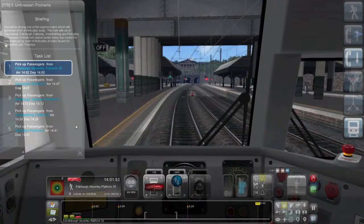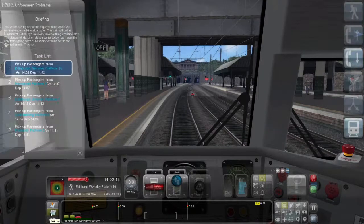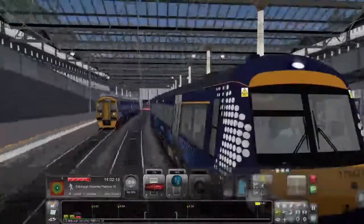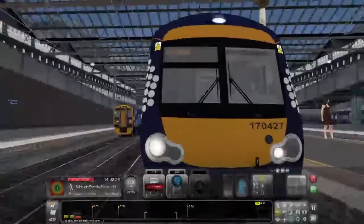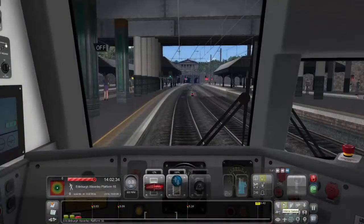Yes, Amy. Now waiting for this to work. We are using the class 170 today, so if you don't actually know what that looks like, we can marvel at it. Lovely train. I like this train. I like the class 170. It's a good, underrated diesel. I agree with this diesel.